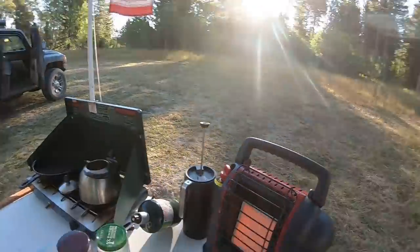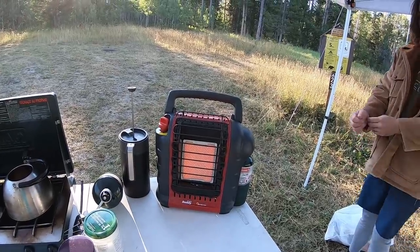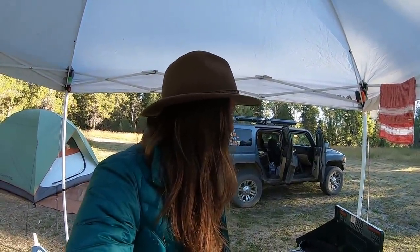I still have my Mr. Buddy Portable Heater, whatever it's called, right here, just to keep my hands warm for a little bit. But I know we're going to be taking off layers pretty soon. How are you feeling? Good.